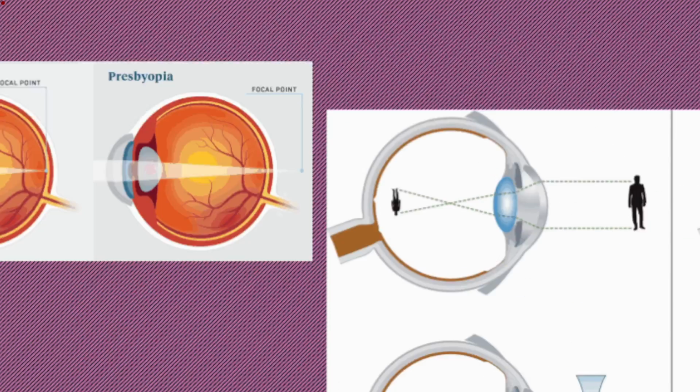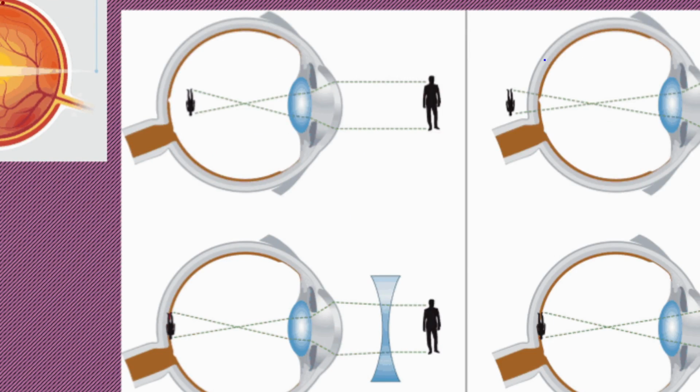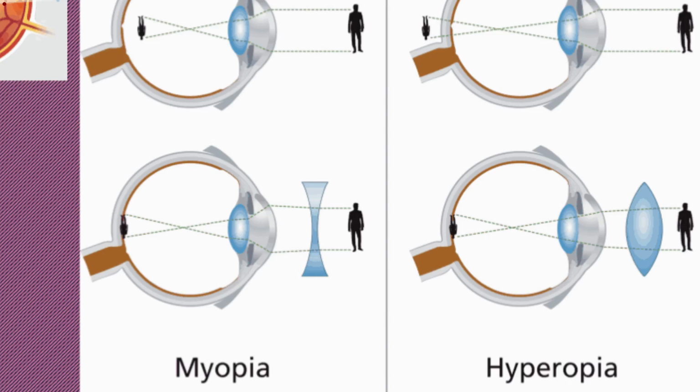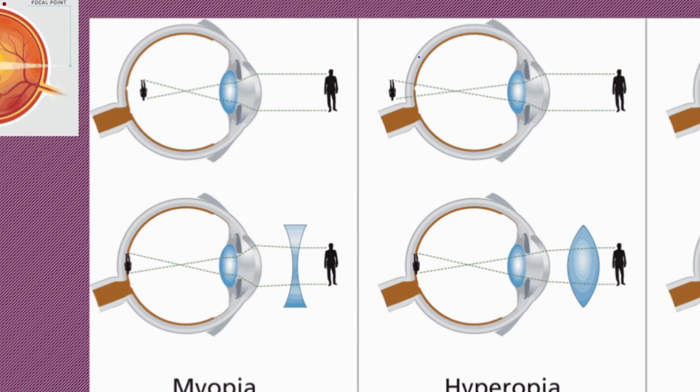This one is associated with changes associated with age, where you need reading glasses. The focal point is beyond where it would be. Here, these are showing you with and without the corrective lenses.